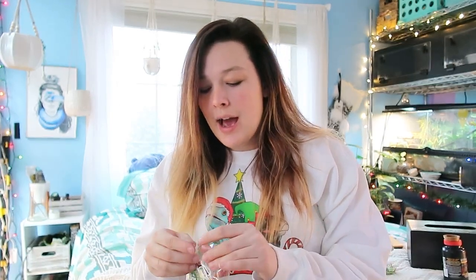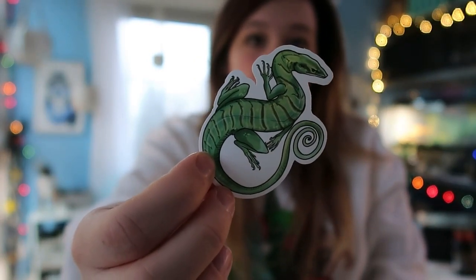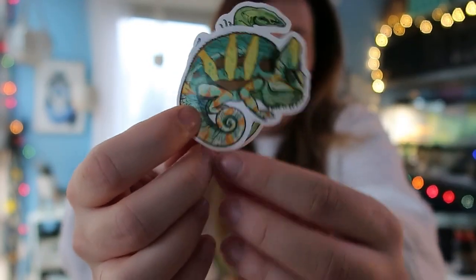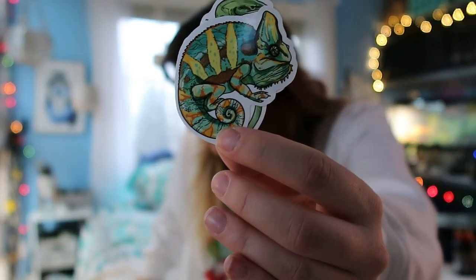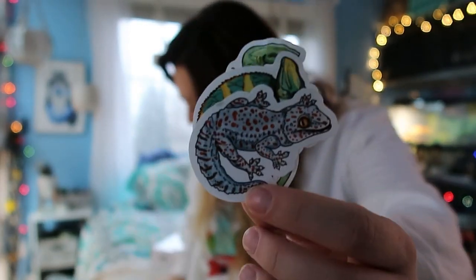Alright, so supporting small businesses again. Reptile art, reptile stickers. I actually got these in a Christmas gift swap. So I honestly don't know who the artist is. So if any of you recognize these and can let me know who the artist is, that would be great. But I got these in the mail. So just to show you a couple. We've got this green tree monitor. We've got a chameleon. Tokay. So there's some examples.